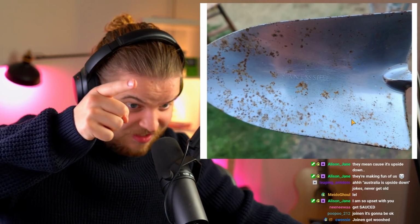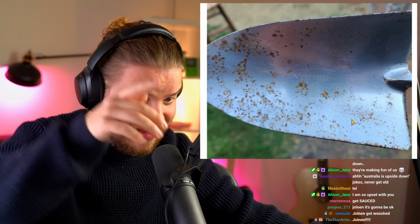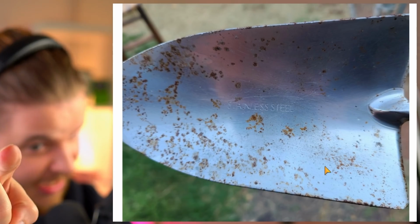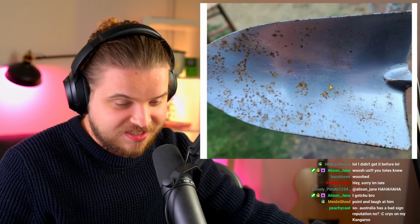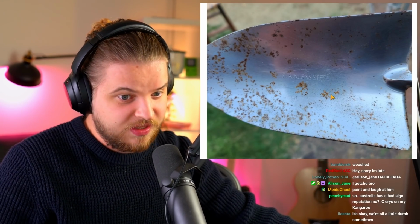Look at this, stainless steel. Ha ha ha. That steel only had one job, and it was to not stain, and it didn't stain. Sorry, it did. It did stain, even though it said stainless steel. That steel must feel like a bit of a dingus.